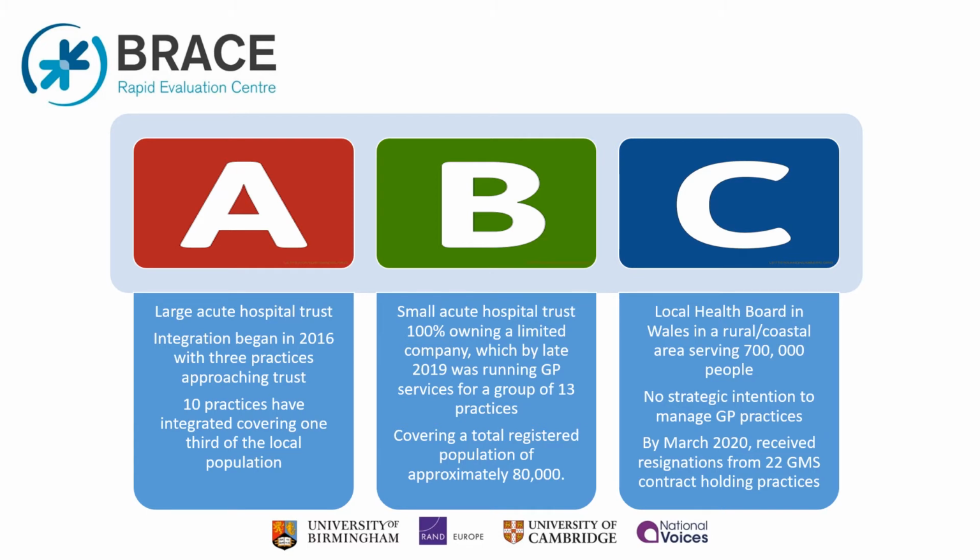Site B. In 2015, prior to the official formation of the Acute Trust General Practice vertical integration model, the local health economy became a vanguard for a PACS, a new model of integrated primary and secondary care. The vertical integration takes the form of the Acute Trust 100% owning a limited company, which by late 2019 was running GP services for a group of 13 practices, together holding 9 GP contracts following mergers between some practices and covering a total registered population of approximately 80,000.